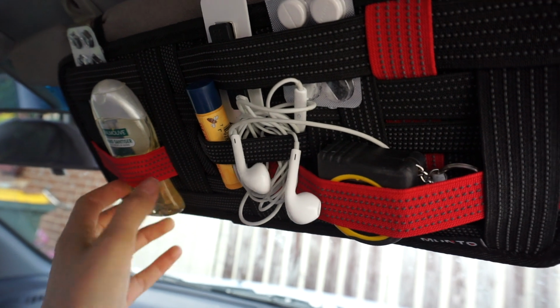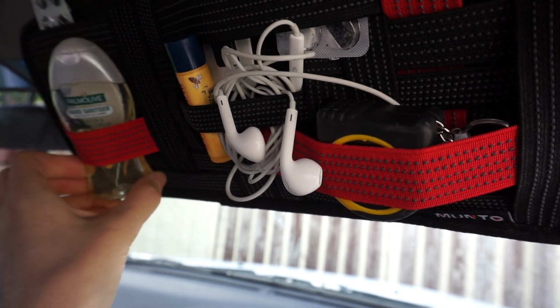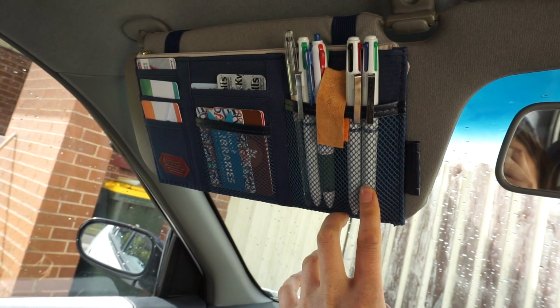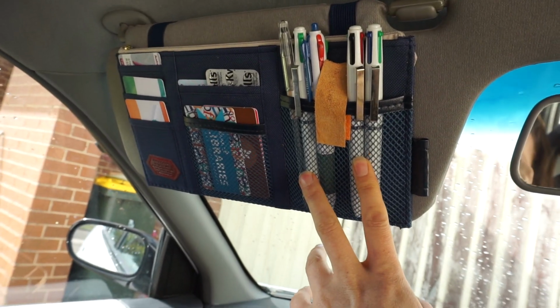So the first review is going to be in my car. So my car is actually at the repairers at the moment, but I'm just going to run through some of the products that have and haven't been working. So the first two products that have worked really well are the visor organizers. So these are amazing quality and they're in really easy to access spots for me, and they've just been working really well for me and have been really easy to maintain and get to while I'm driving.